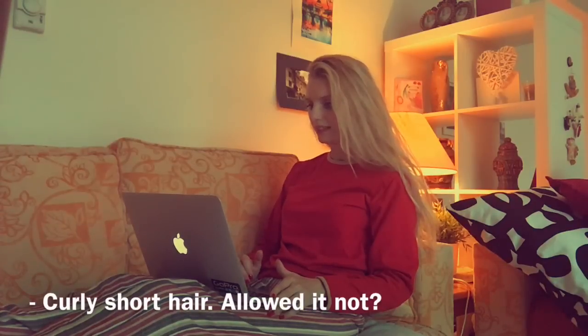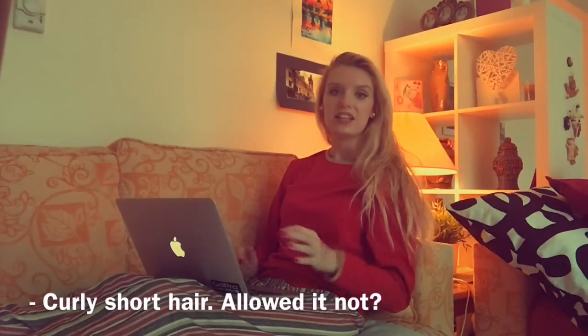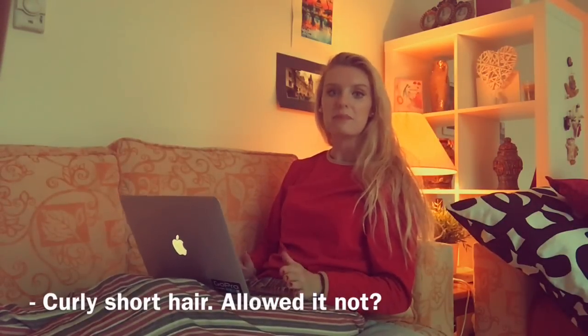Okay, Elena de Sparta is asking about curly short hair, is it okay? If your hair is naturally curly, it depends how curly it is. It can be wavy or it can be really curly. It should be neatly pinned with hairpins, and it should not ever touch the collar. So I need to tell you exactly if this kind of hair fits or doesn't fit, and I have to do something with that. Please send me a photo or put a photo on Instagram.